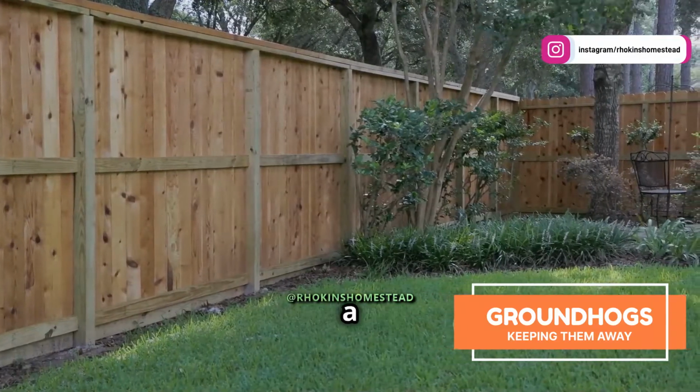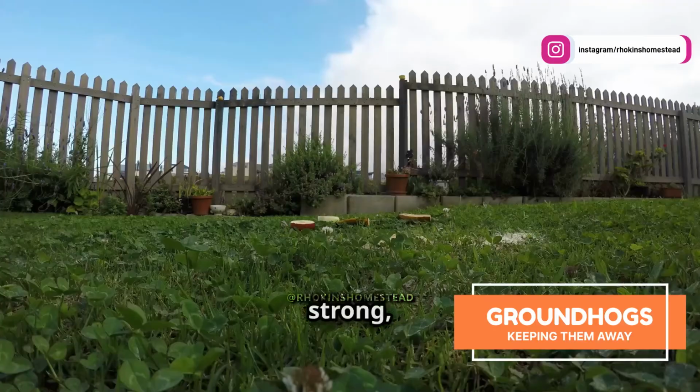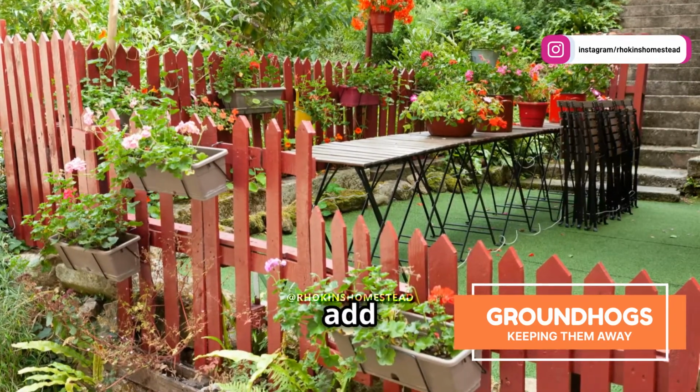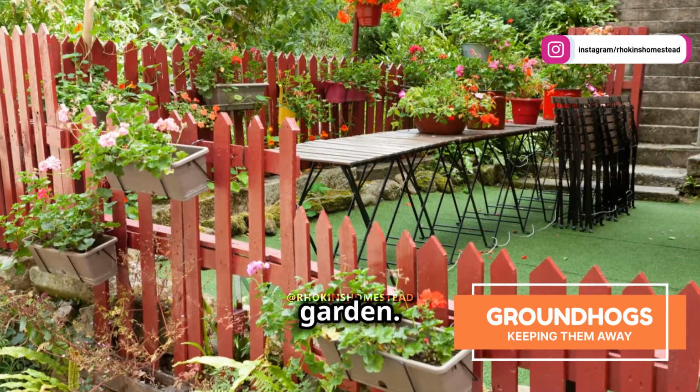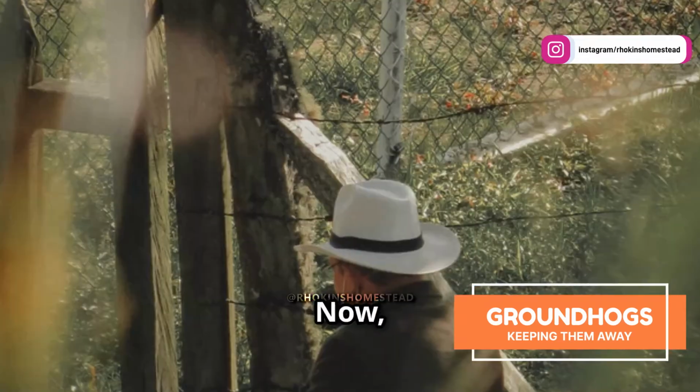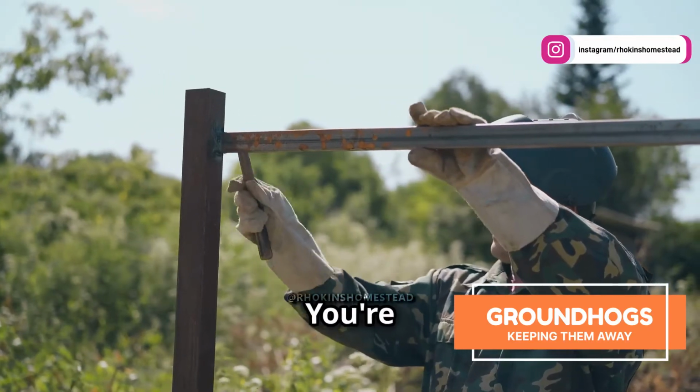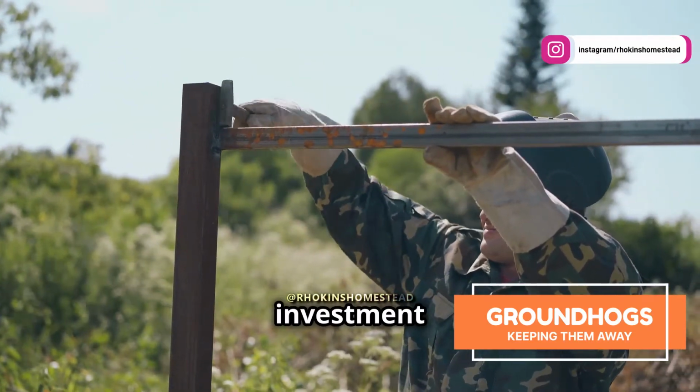Think of it like building a fortress for your vegetables. A strong, secure fence will give you peace of mind, knowing your hard work is protected. Plus, a well-built fence can add so much charm and character to your garden. It's a win-win. Now, I know what you might be thinking. That sounds like a lot of work. And you know what? You're right. It's definitely an investment of time and effort.